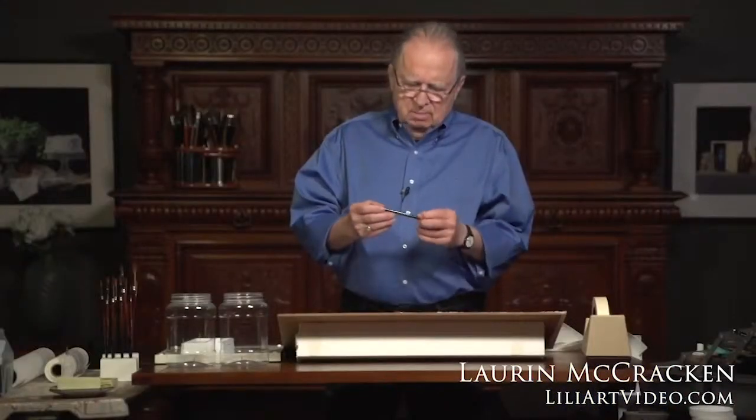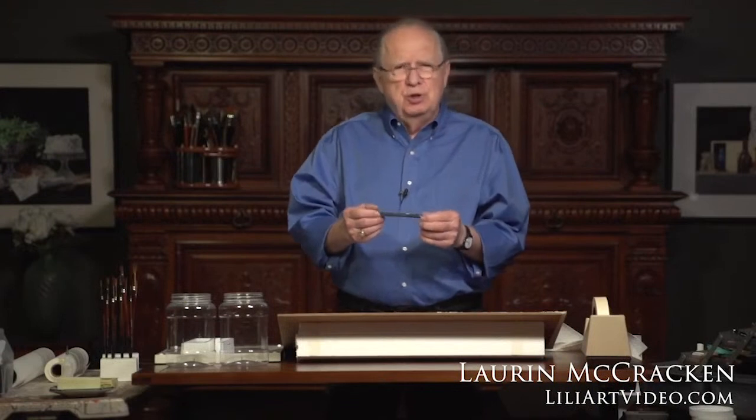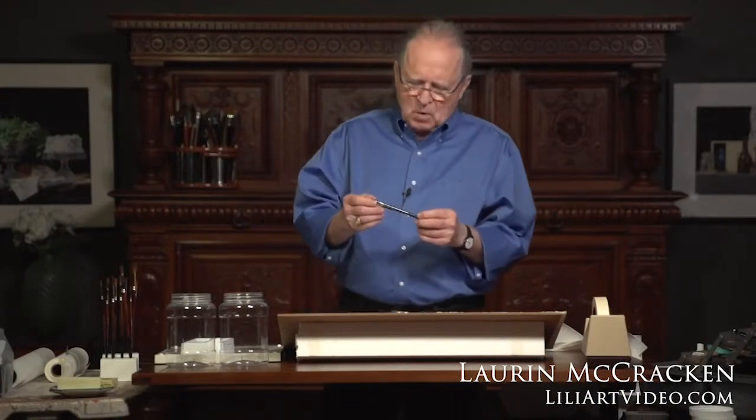So let me talk a little bit about what pencils to use. It sounds like it's not important, but I find that it's very important. I use a 2H lead in a mechanical pencil, and I do that for a couple of reasons. The 2H lead has been used for hundreds of years by architects and engineers because it lays down a very light line, but a line that's relatively easy to see. It also erases very easily.